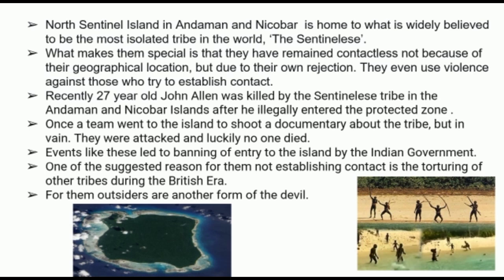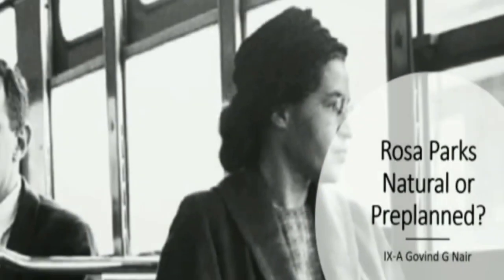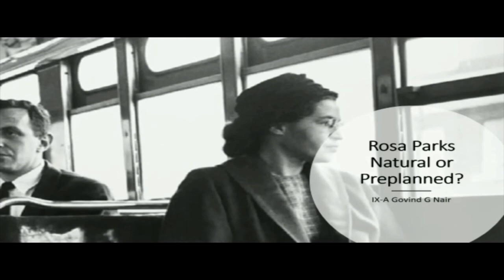Once, a team went to the island to shoot a documentary about the tribe, but in vain. They were attacked and luckily no one died. Events like this led to the banning of the entry to the island by the Indian government. One of the suggested reasons for them not establishing contact is the torturing of other tribes during the British era.